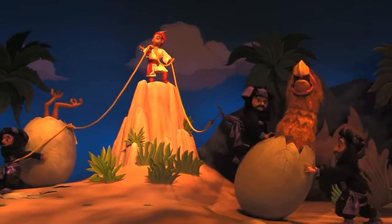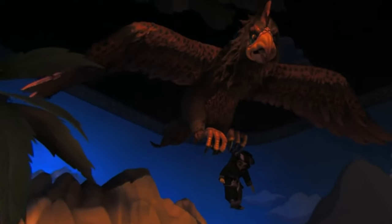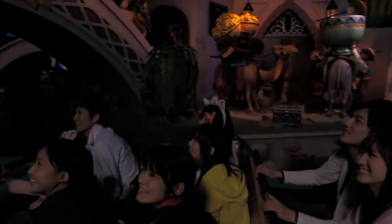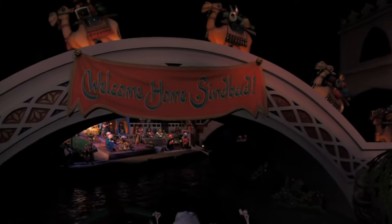This attraction will be closing soon for an extended period of time, so I would advise always checking the official Tokyo Disney Resort website to see which attractions and shows will be closed during the date of your visit.